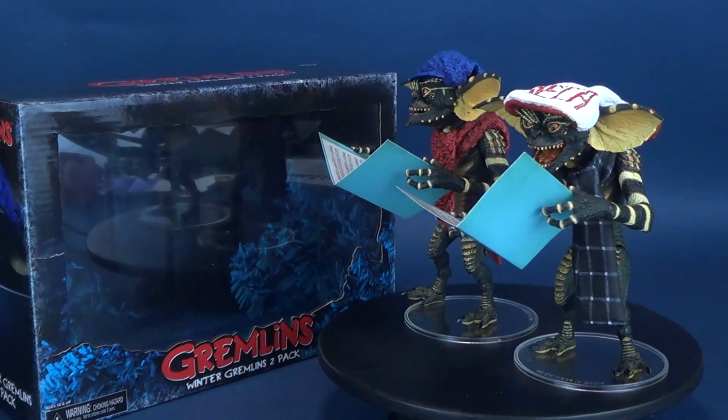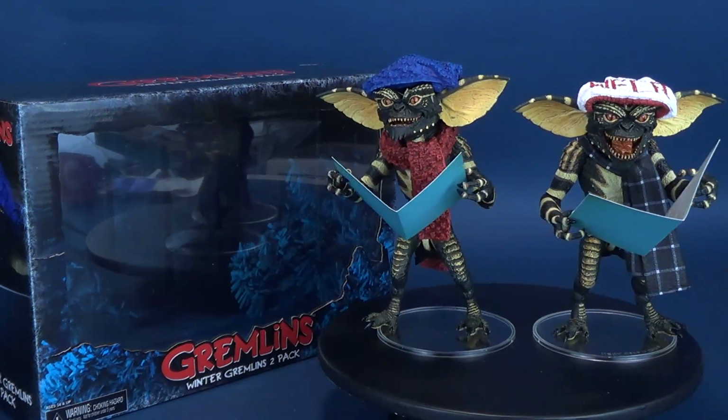Here they come a-wassailing. Here's a look at the new NECA toys. This is the Gremlins Winter Gremlins 2-pack.